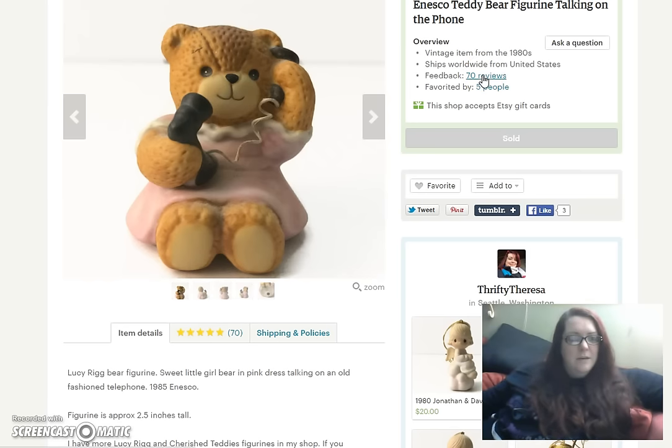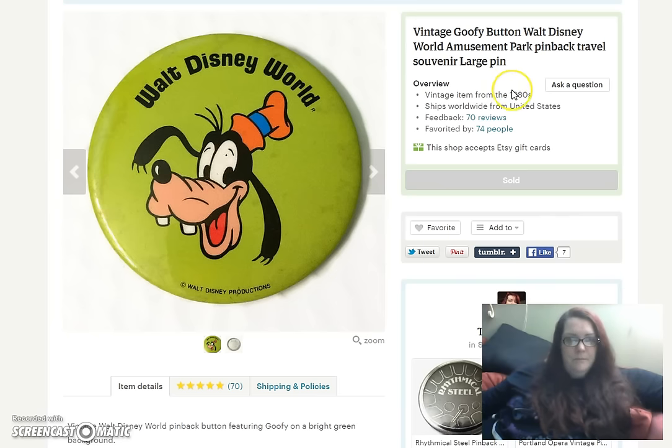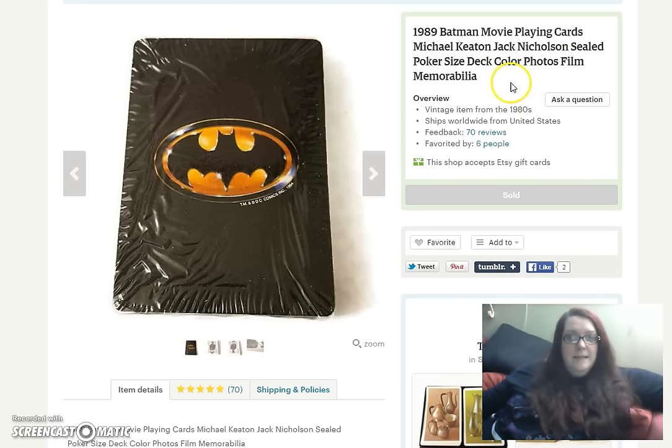Next item here is this little bear from Lucy and Me, this little figurine bear. She sold for $10. This is a large pin from Walt Disney World with Goofy on it, and this sold for $8.